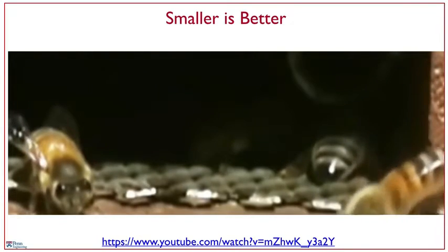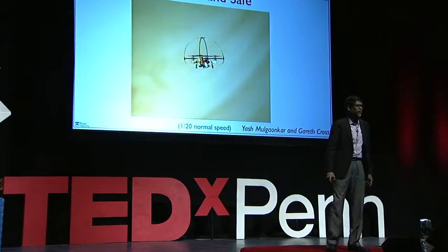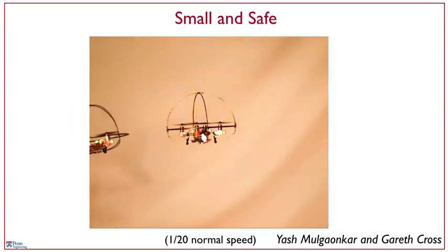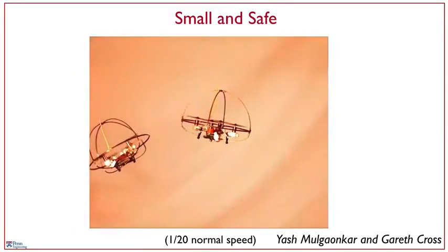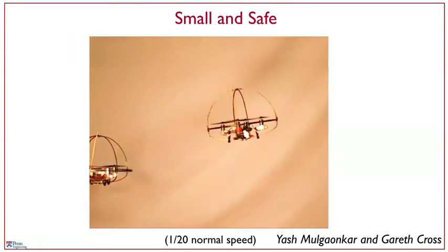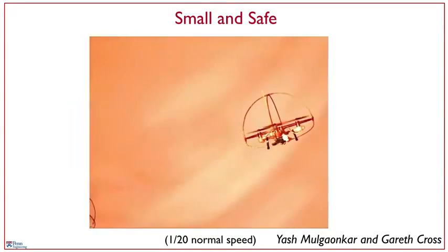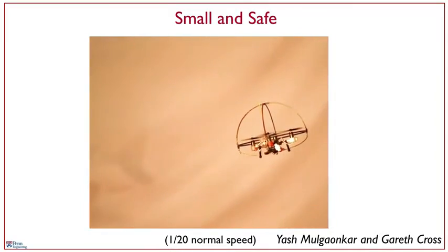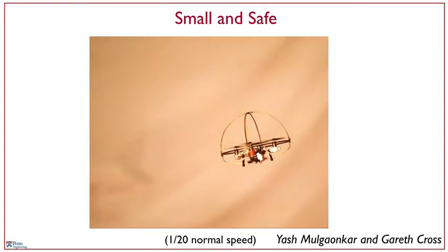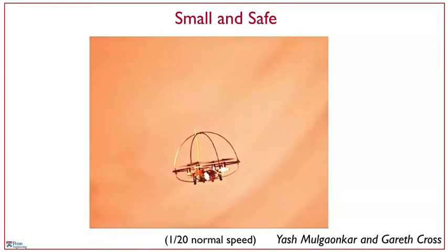And I want to show you an example. This is probably the first planned mid-air collision at 1/20th the normal speed. These are going at a relative speed of 2 meters per second, and this illustrates the basic principle. The 2-gram carbon fiber cage around it just prevents the propellers from entangling, but essentially the collision is absorbed, and the robots are able to respond to the collisions. And so small also means safe.